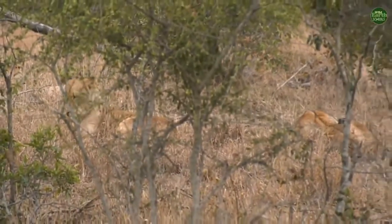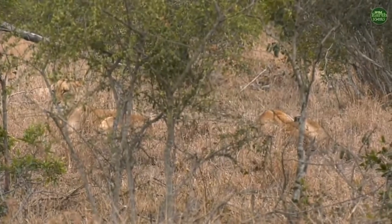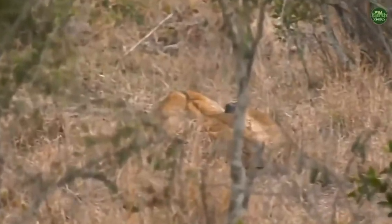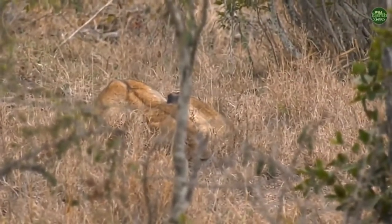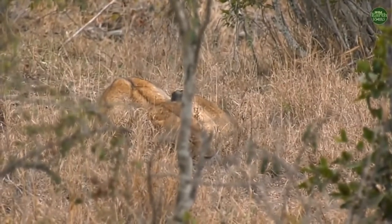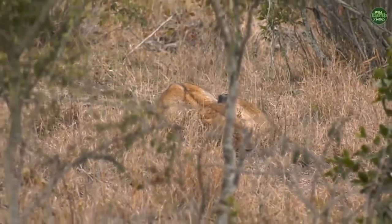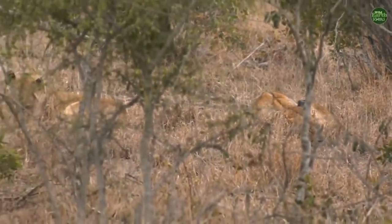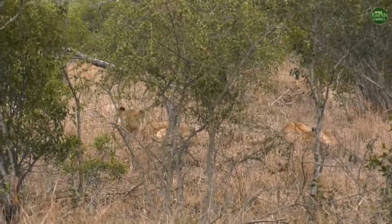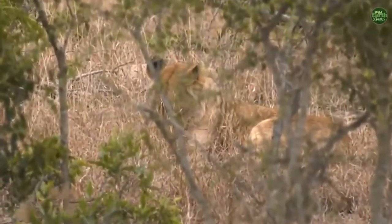So normally by this time of the day, lions are sleeping completely flat. But I can see some of them are even more active, whereas some are still sleeping. So we are lucky to find that some of them are just relaxed with their heads up. These animals can sleep for approximately 18 hours. So they do most of their activities early in the mornings and late afternoons.